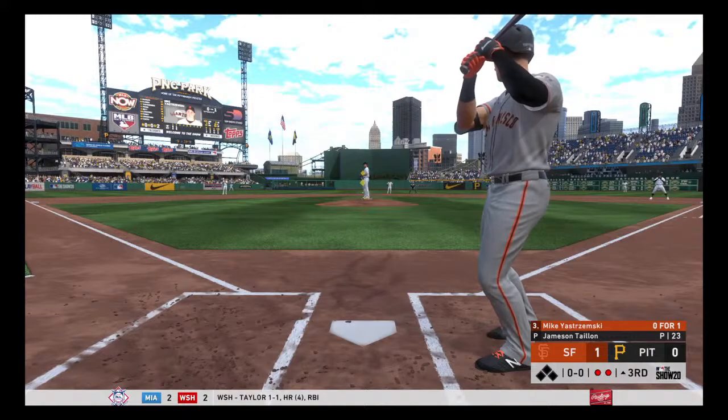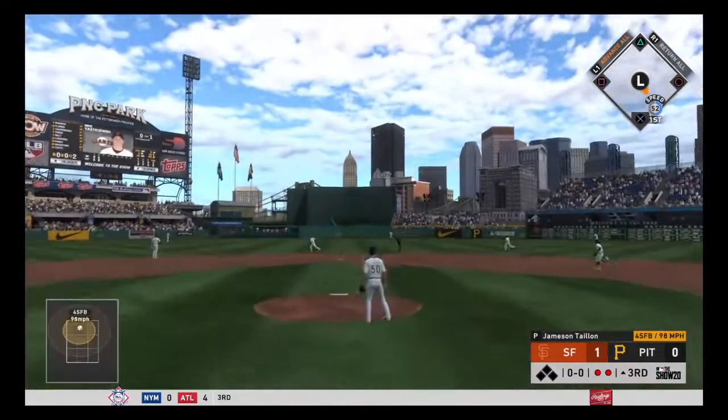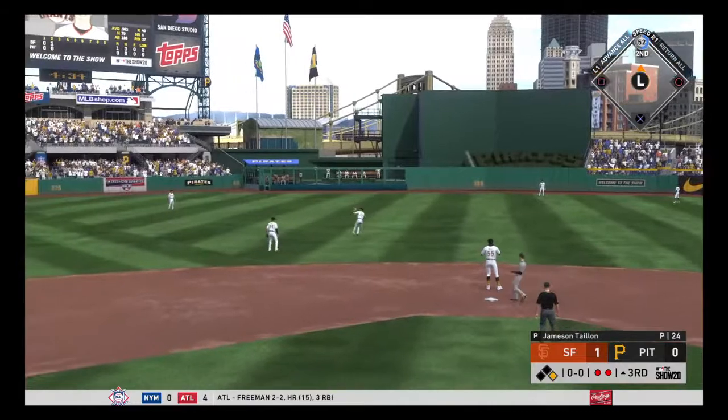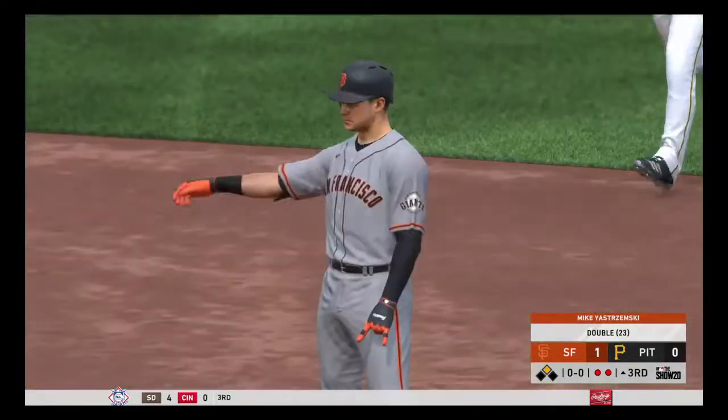He popped out in his first trip. Yeah, I don't mind him trying to drive the ball. There's a swing and a missile sent out to center field. Running hard, he's digging for second, but not quite enough as it's off the center field wall. And now he'll get into scoring position with 2 away.